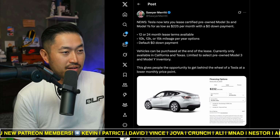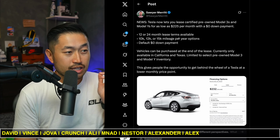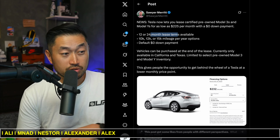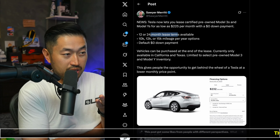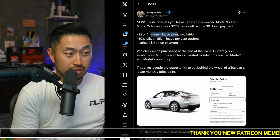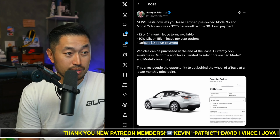Sorry, posted this. You can now lease certified pre-owned Model 3, so it gets a little bit of warranty from Tesla, for as low as $225 a month for a Model Y, 12 or 24-month lease terms available. And I can imagine if you are someone that uses your vehicle for work, maybe like an Uber driver, and you can stay under these 15K mile per year limits, even if you pay for the extra mileage, it could be worth it. Default 0 down payment, which is pretty crazy.